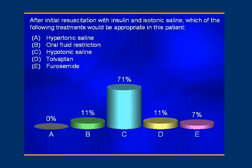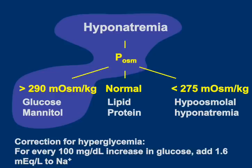Okay, and C, most of you chose hypotonic saline, which is indeed correct. So the trick here is to recognize that the patient has very mild hyponatremia, but the cause of the hyponatremia is almost certainly because of hyperglycemia. And so we need to correct serum sodium, meaning we have to ask the question, what do we expect the serum sodium to be once we've corrected the serum glucose?